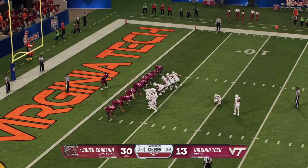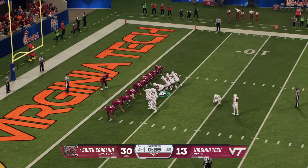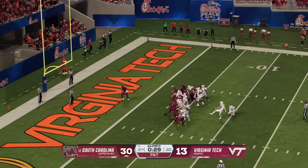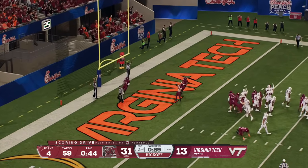So they'll try to add to the lead now with a PAT. The extra point makes the lead.